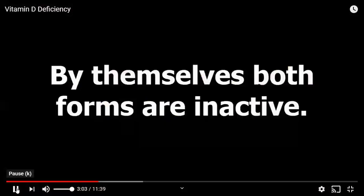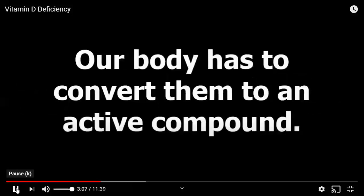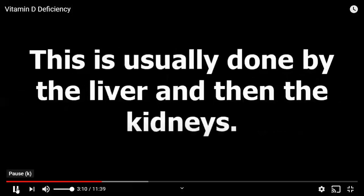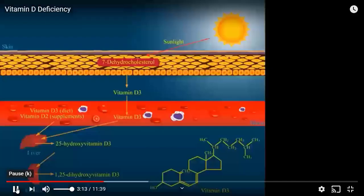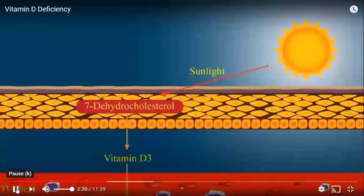By themselves, both forms are inactive. Our body has to convert them to an active compound. This is usually done by the liver and then the kidneys. This image helps you to understand that there are 3 primary ways for your body to increase its vitamin D levels. First is sunlight. Sunlight stimulates your skin to produce what is called 7-dehydrocholesterol, which is then converted to vitamin D3.